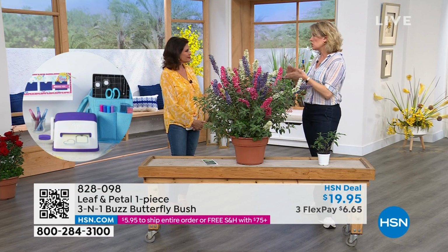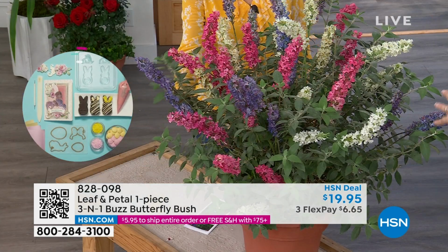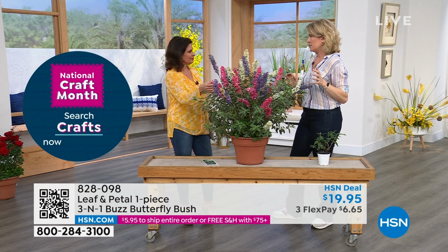It is one of the most low maintenance, simple. I mean, if you cut this thing all the way to the ground, it will come back. It's one of those kinds of shrubs. It's impossible to kill this thing.